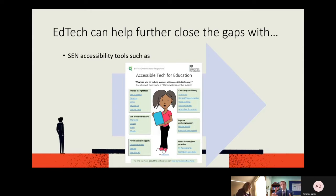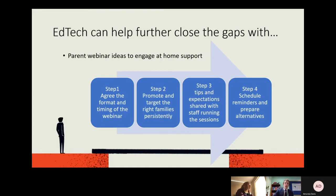And these are gaps that aren't caused by COVID, but have always existed. But because of our new skills with tech, perhaps this is something that actually benefits from the learning that we've gained as a result.